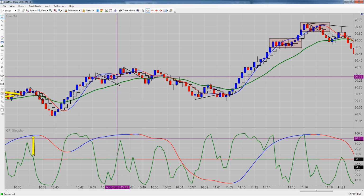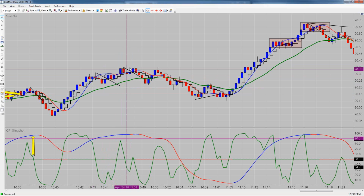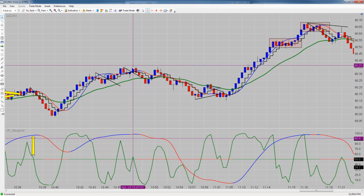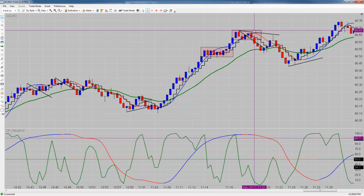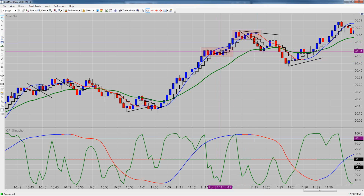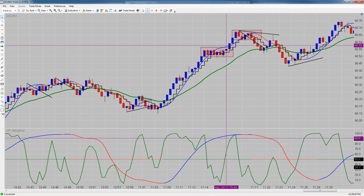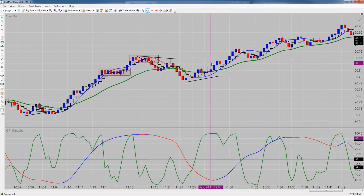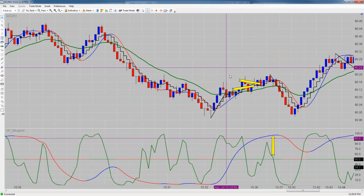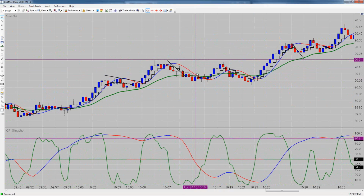There were more entries in here on the crude. I didn't take them in here. This was going into the high of the day. That's why I didn't take that one. This dropped down. This was going into the high of the day again over here. I didn't take that one. Okay, Bert. I gotcha. Yeah, there were more opportunities during the day. I didn't take any of them. I took that one trade there on crude this morning.